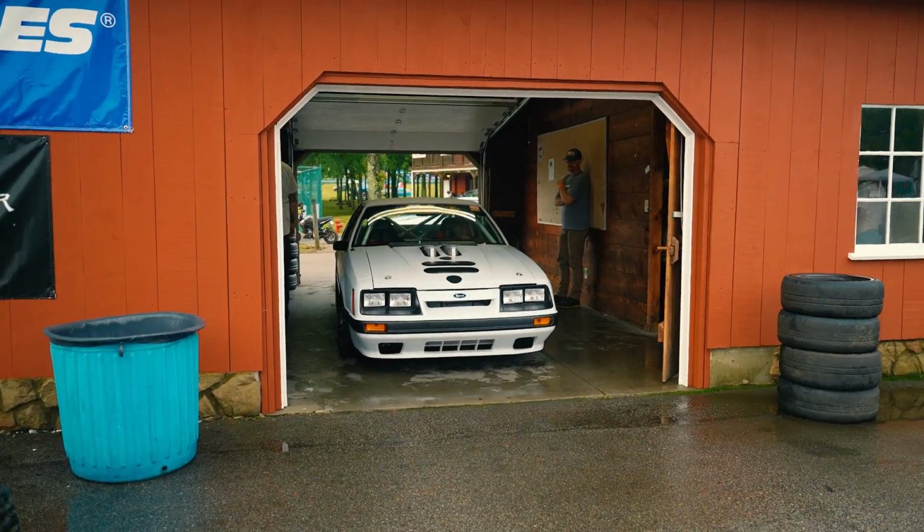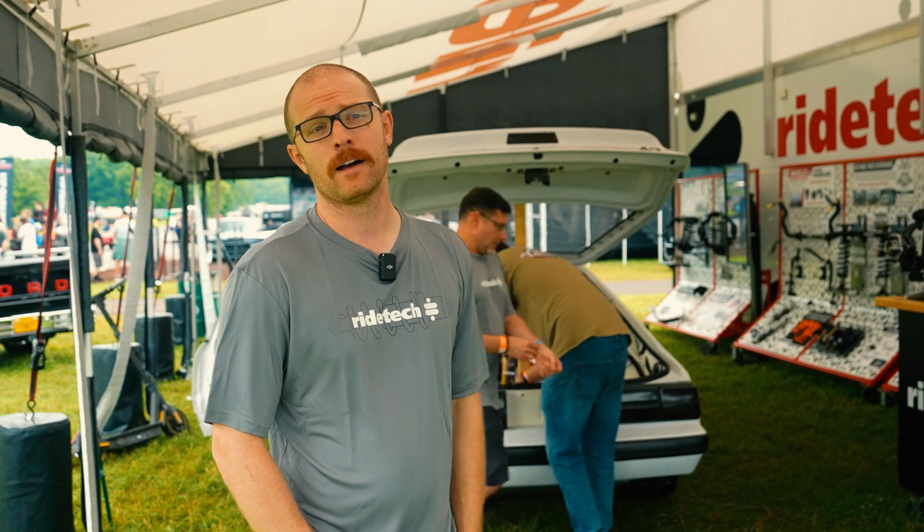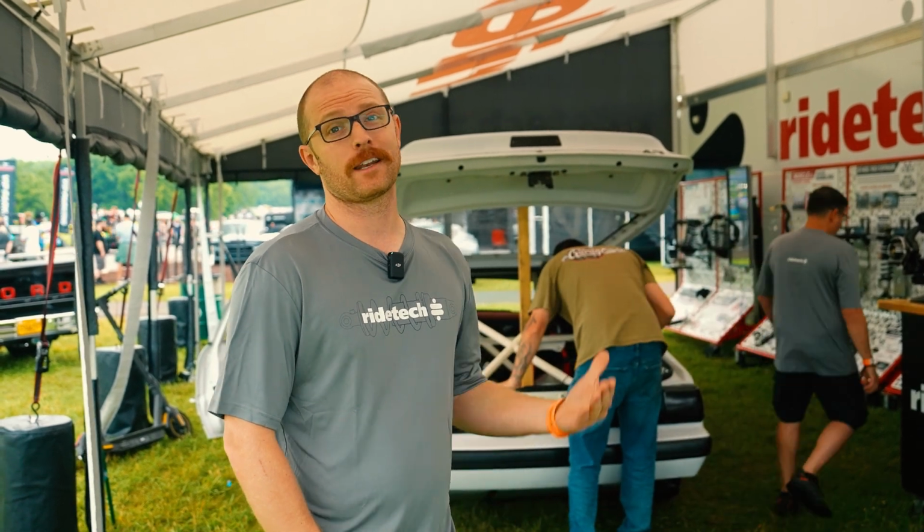Tech's over at 10, so we've got to be up there before then. And I believe our first session in HPDE 4 is 10:30, so we're looking forward to getting out on track.